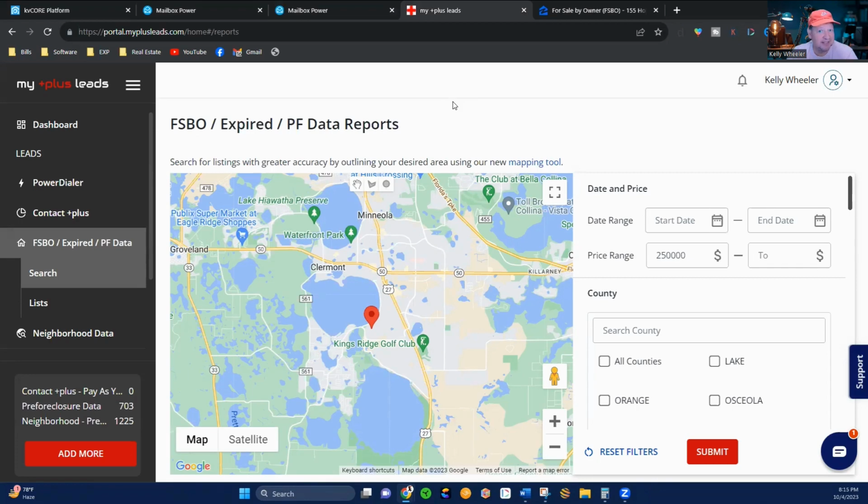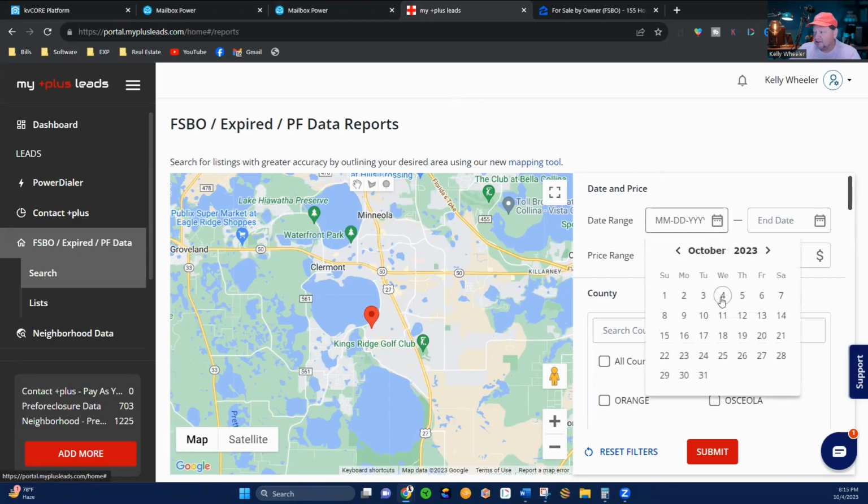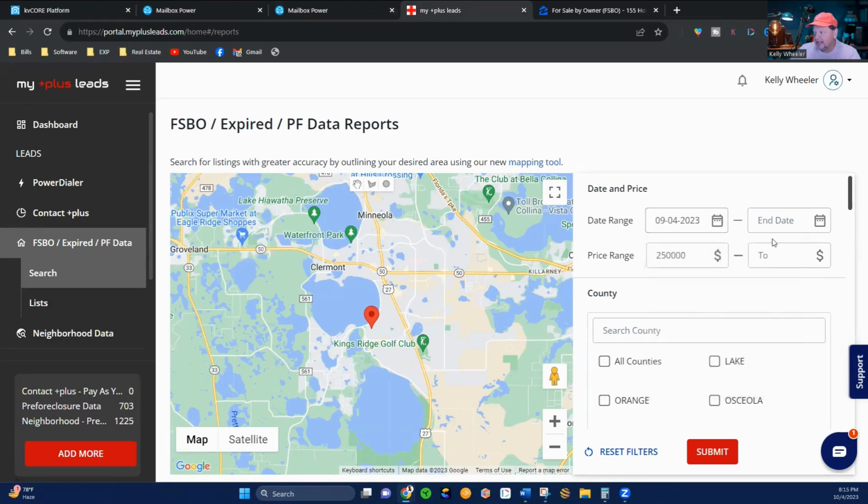I would start doing this, guys. All right, so check this out. When I log into My Plus Leads, I can go ahead and pull the data. So we're going to take today's date of the 4th, go back to September the 4th, and in this, for 30 days, I can pull a list of every for sale by owner within 35 miles of my house. I've already done it. I'm not going to show it to you because it's going to actually pull up their address, their first and last name. It's going to give me their cell phone and their email address. Hold on to that thought. We're going to talk about that in a minute.